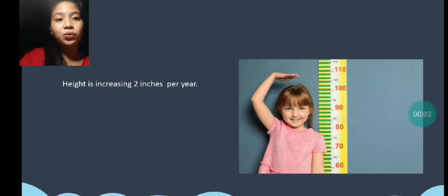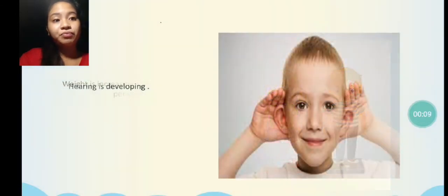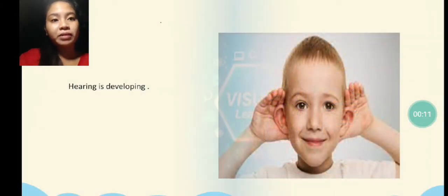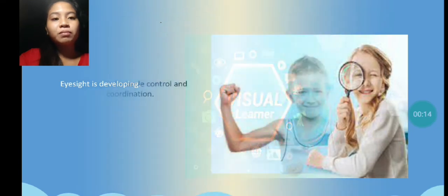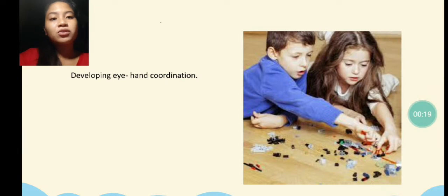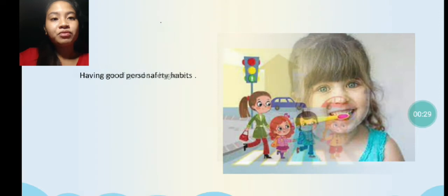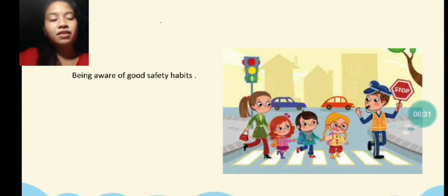Height is increasing 2 inches per year. Their weight is also increasing about 6.5 pounds per year. Their hearing is also developing. Their eyesight is also developing, and they have good muscle control and coordination. They also develop eye and hand coordination. They also develop good personal hygiene, like brushing their teeth, and become aware of good safety habits, like knowing the importance of crossing in the pedestrian lane.